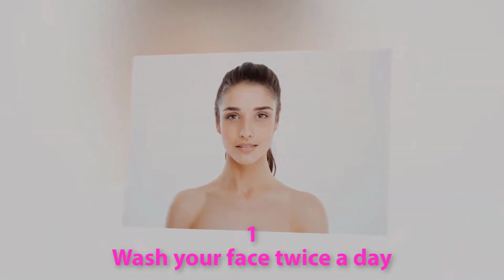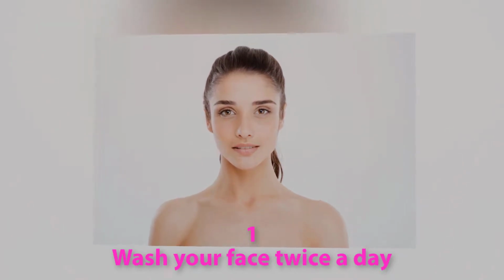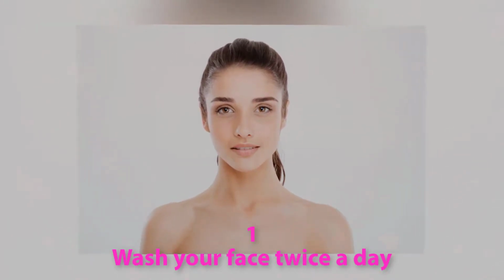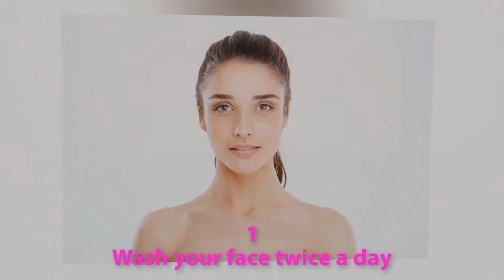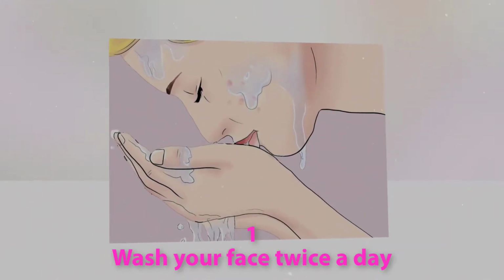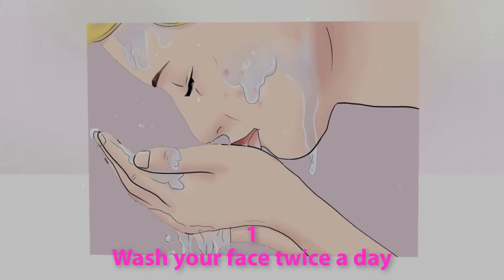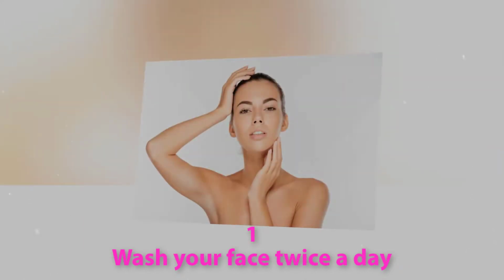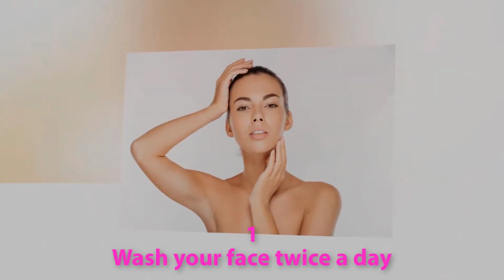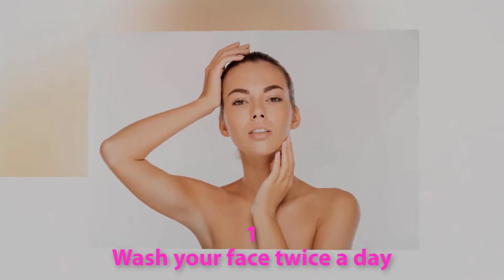Ideally, you should wash your face twice a day, in the morning and in the evening, using warm water and a mild facial cleanser. Use a clean dry towel to pat your face dry. Avoid scrubbing your face with a rough washcloth, sponge, or loofah. This will only irritate the skin and cause pimples to become even more inflamed. Washcloths may also harbor bacteria, which you want to avoid putting in contact with your face.